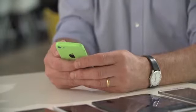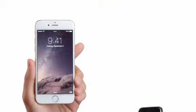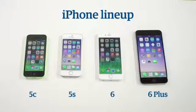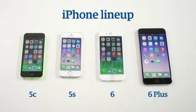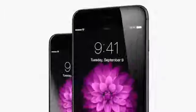So last year, Apple didn't increase the screen size for the iPhone. Instead, it added fingerprint recognition. This year, it's finally caught up with all the Android handset makers, and it's making phones bigger. So it's got a 4.7-inch screen for the iPhone 6 and a 5.5-inch screen, which takes it into phablet territory, for the iPhone 6 Plus.